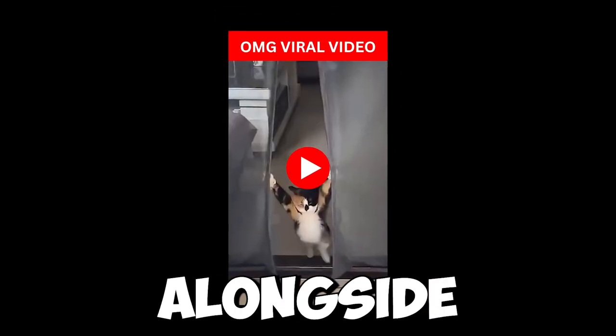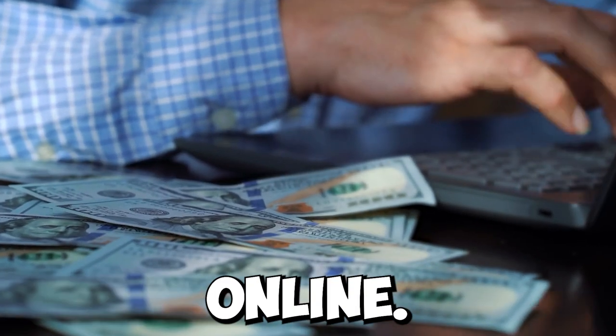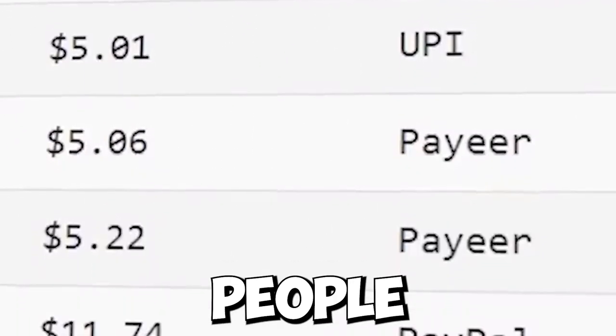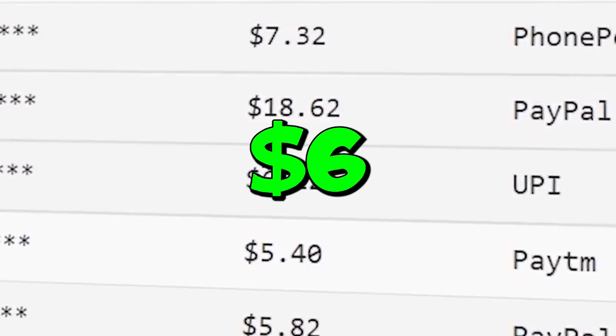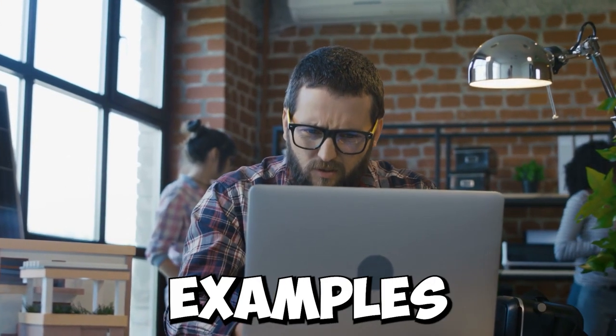In the next steps, we'll tell you how we can leverage this image alongside the TikTok video to effortlessly generate income online. As you can see, here are some payment confirmations from the people who are consistently earning income through this approach. This person here managed to secure $5, while another person just earned $6. Yet another one got dollars, and this pattern continues with more examples.